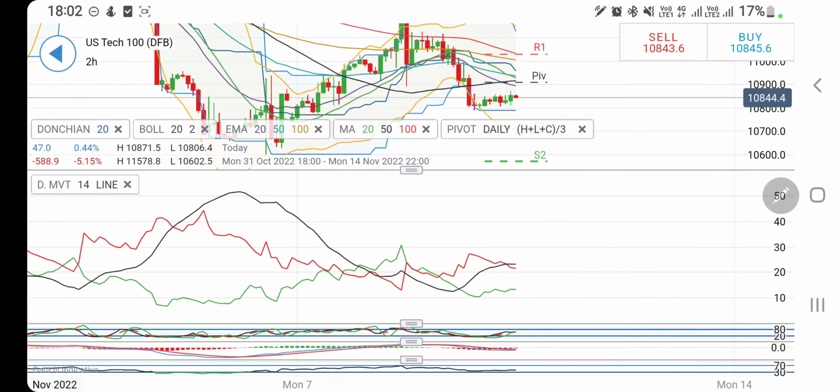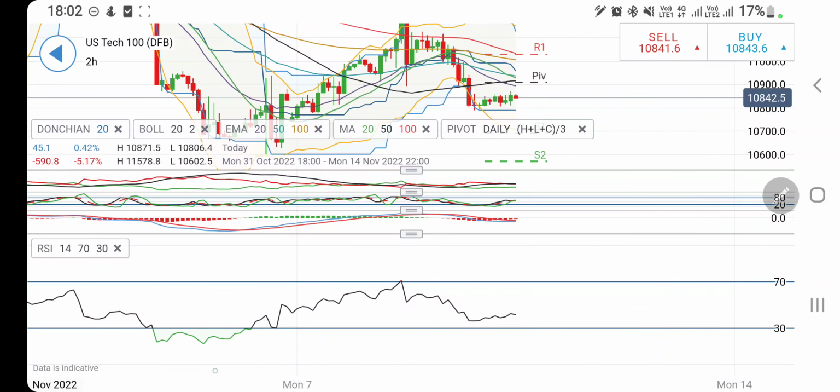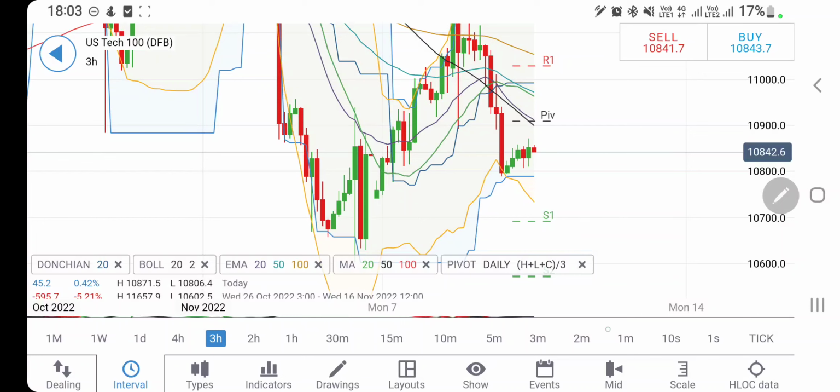Now look at the directional movement. This is bearish, stochastic looking upward. The MACD is willing to converge, crossover for a bullish move. Let's see if it does. RSI trading near the bottom. And if you look at the 3-hour charts, see a drop, a little bit of consolidation here. It is trying to trade in this channel.